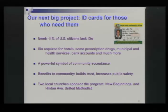As you can see, up to 11% of citizens in this country don't walk around with an ID card. It's crazy, but that's the truth. Those of us who have ID cards never think about them. But in fact, you need an ID card to do most things these days. You have to have an ID to take out a bank account, to get a loan, to get certain prescription drugs. Sometimes parents want to accompany their kids on a school trip. Health services, a lot of social services, the social services department here in the city and the county, we need ID cards.